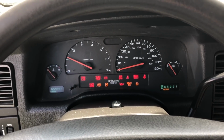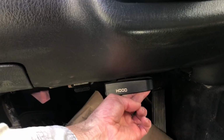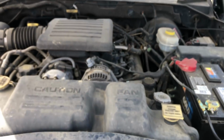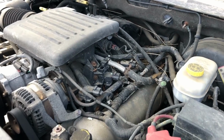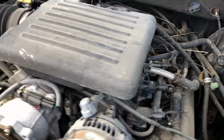Hopping in. We'll give it a start. Starts right up. Because of the brakes, I'm not going to engage the transmission. But let's pop the hood, take a look. I don't see any engine designations on there. I don't know what size it is. I'm sure it's the 4.7. Looks like some critters made a home in here.